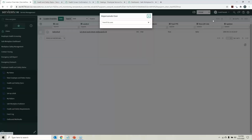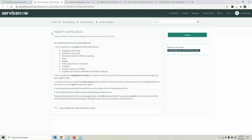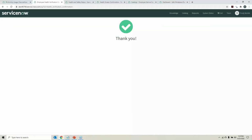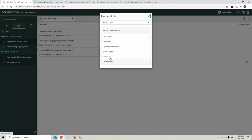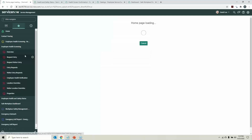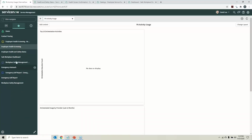That verification is actually located out on the portal. This is the health verification requirement form. Again, this can be completely customized to fit your needs for verification. But Trudy should have completed this, acknowledged that she met all of these criteria. She doesn't have any of the symptoms of coughing or sore throat, sneezy or runny nose, or any of the other COVID-19 symptoms. So she agrees to all those things. And if David had done his job right, and checked on her, this time he would see that she's allowed into the building.